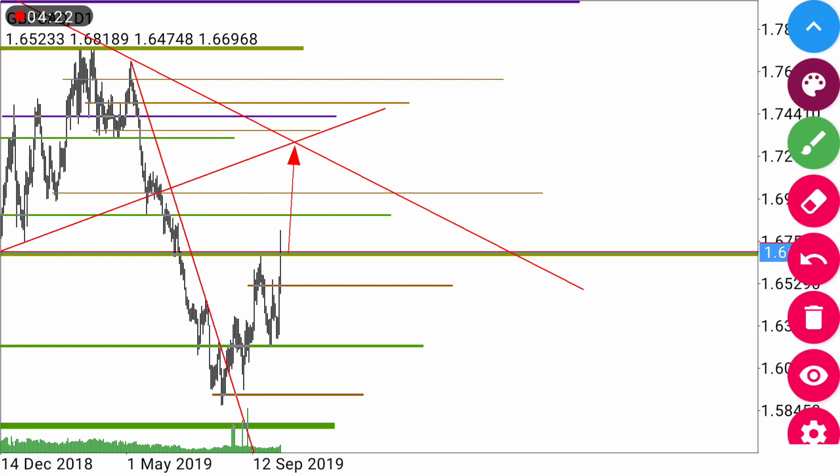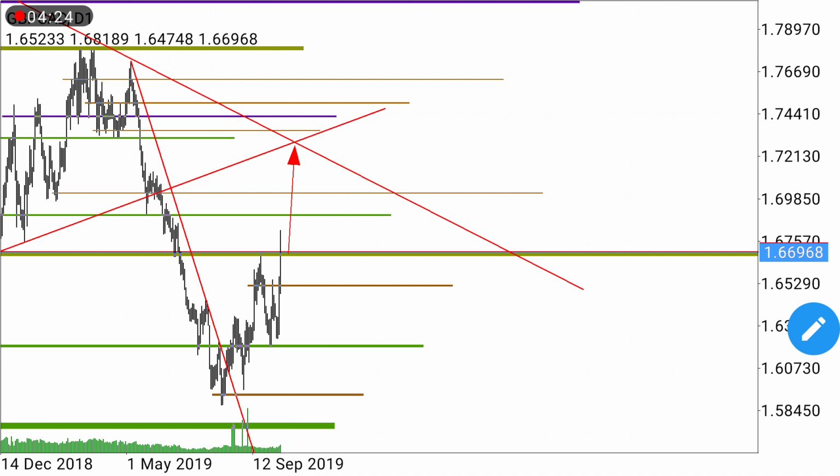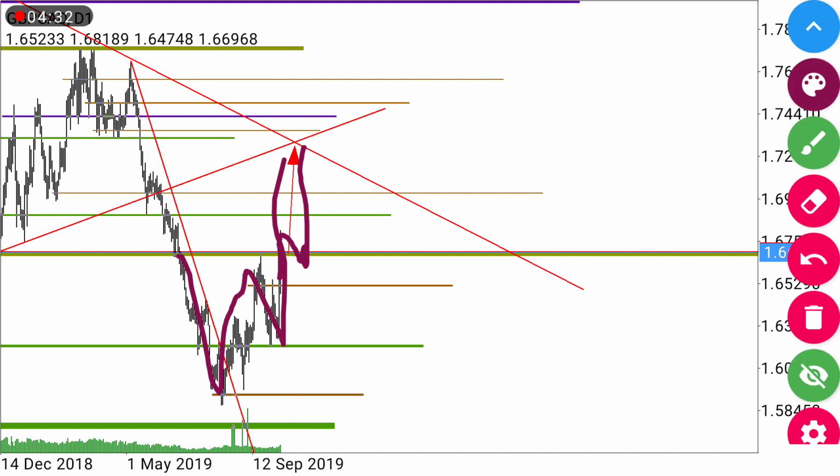Which can easily be observed in the daily time frame. So we're waiting for a retest at this level, holding it toward our targeted area due to the double bottom pattern. This is GBP CAD, and this is daily time frame.